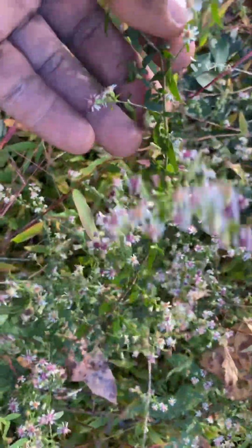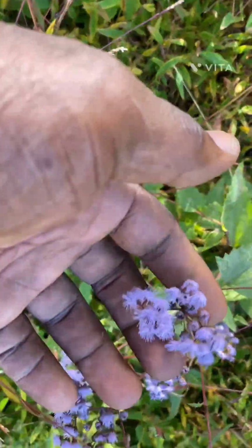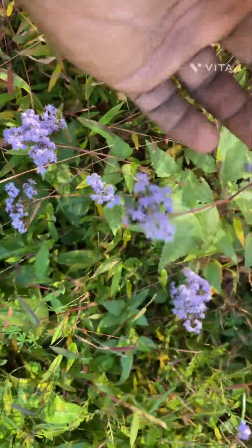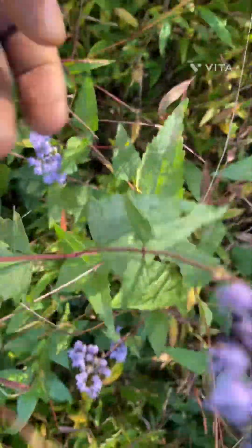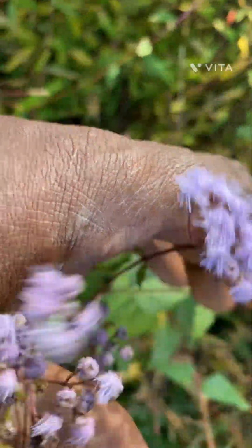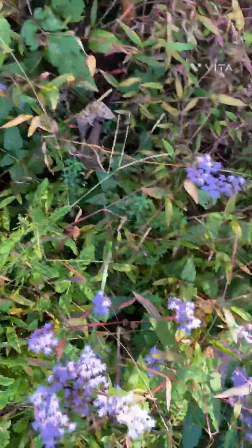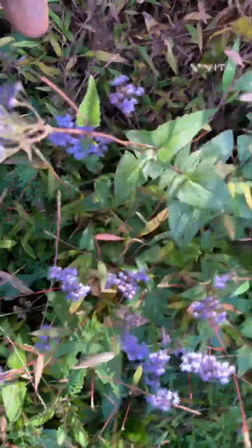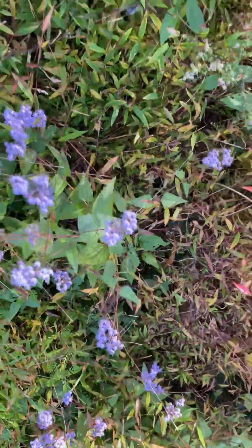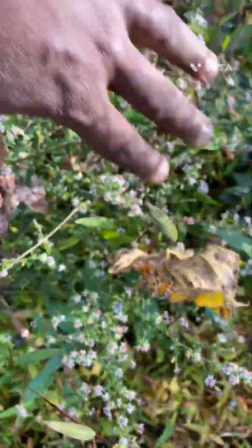This is about me. All right, this is another beautiful one here as well that I don't know the name of, but I know it's a herb. The beautiful flowers. All right, so this is what's going on. We're searching for herbs today. We're trying to identify different herbs, okay? So far we see two.